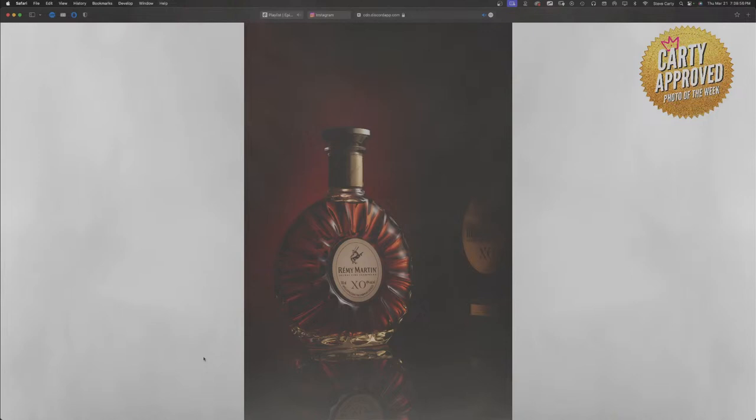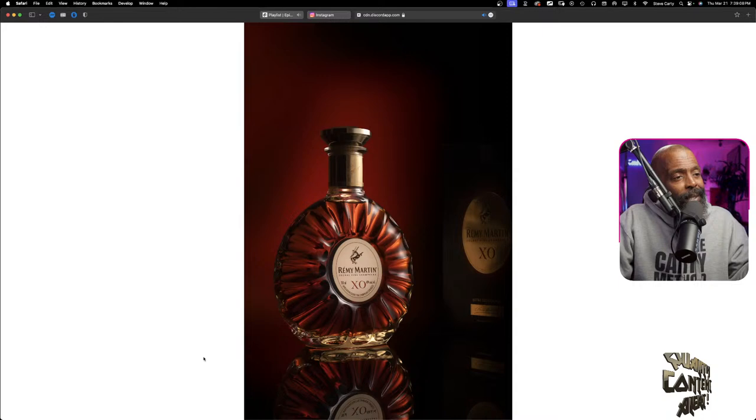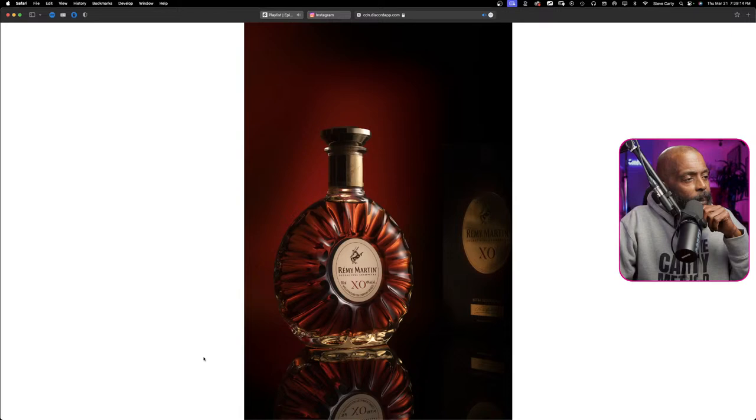Carty approved. And also you win best in show. Best in show. And you know what? You don't want to win best in show because no one else was even close. You win best in show because even if you had tough competition, you still would have won best in show and you still would have won photo of the week, because your work here is so monumentally better. And each time you submit, your work becomes better.